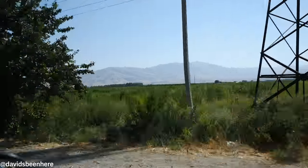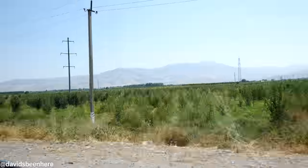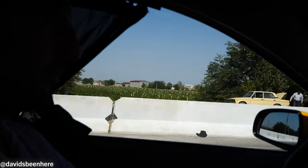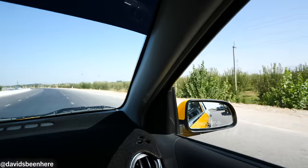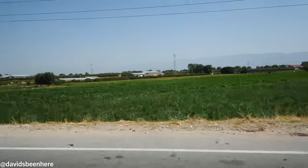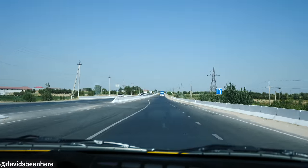We just exited Samarkand, and as soon as you get out of the city, it becomes straight up desert slash farmland. It's super hot out here. As you can see, you've got mountains in the background. There's a few gas stations, a few homes, but a lot of agriculture. I don't know exactly what we're seeing, but there is some farmland. I'm sure there's a lot of tomatoes, and figs as well in the area.